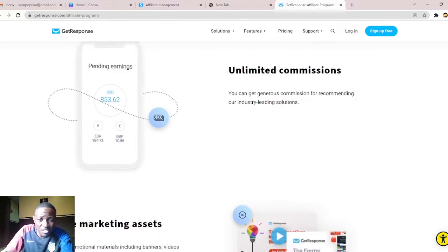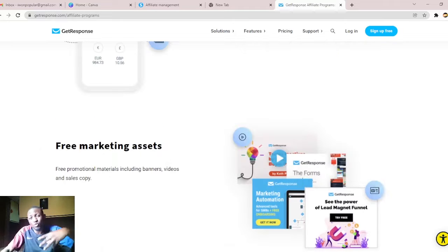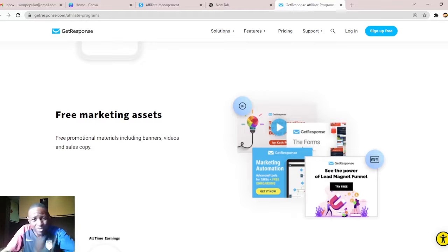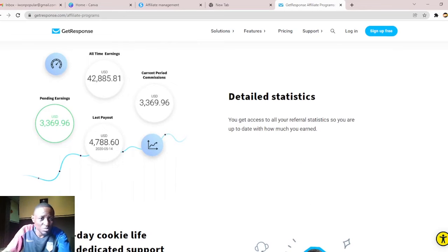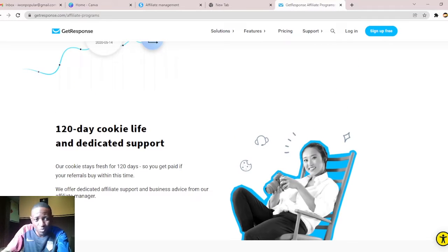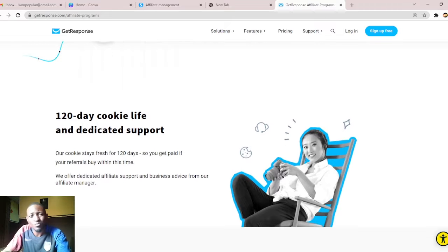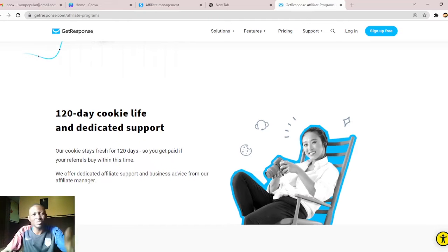You can see people earning. There's free marketing assets and free promotional material, including banners, videos and sales copy. They offer you all this to promote them on their platform. You can use their platform to promote them. You also get detailed statistics, a 120 day cookie life and dedicated support. This means if you start your promotion and somebody sees your ads, the ads will remain on the browser of that person for 120 days. If that person clicks the link some other day and signs up, you are still going to get paid. It stays fresh for 120 days, so you get paid if your referral buys within this time. That is what it means.